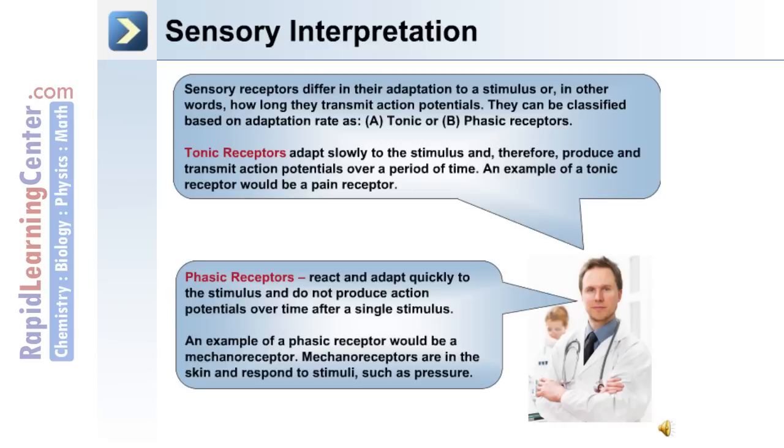Phasic receptors react and adapt quickly to the stimulus and do not produce action potentials over time after a single stimulus. An example of a phasic receptor would be a mechanoreceptor, such as those in the skin, that would respond to stimuli such as pressure.